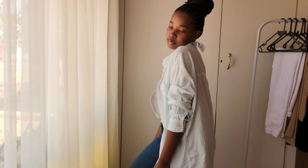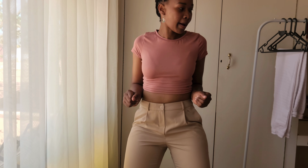I like how these pants fit. They are not too tight actually. And guys, I just can't wait to lose some kilos because your girl has gained a lot. But I can tell it's just gonna fit me exactly how I want it to fit me.